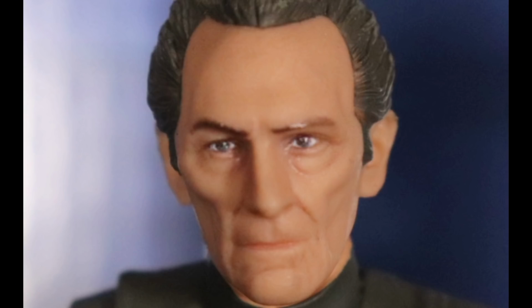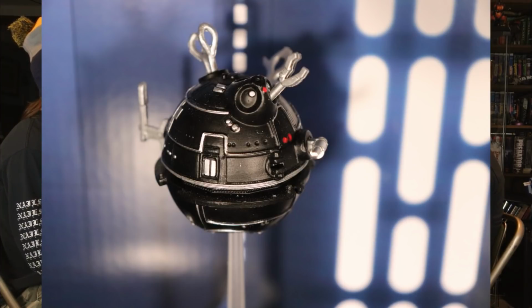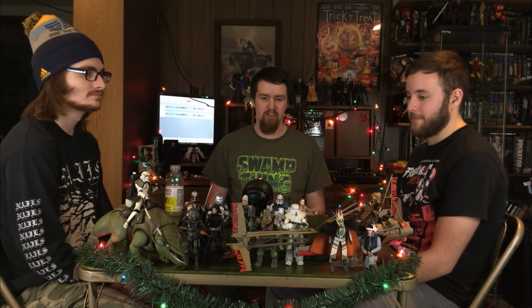They did a better job on this figure than they did with his CG in Rogue One. I mean, I thought it was fine in Rogue One. I thought it was as good as you could probably get something like that. Anyway, he came with the little torture droid too, which he doesn't use in the movie. Right, but it's still nice to have because it fits in with your Imperial display. Not much to say about him. Does he come with a gun? I don't believe so. If he does, he doesn't have weapon storage, so it's kind of pointless. Not much to say about him other than it's Tarkin, and he deserves a figure. Yeah, and it's a great figure, too. It does him justice, so that's why it gets the number 7 spot on the list.